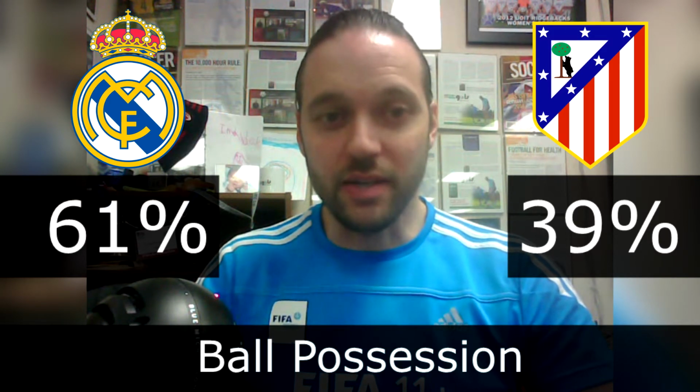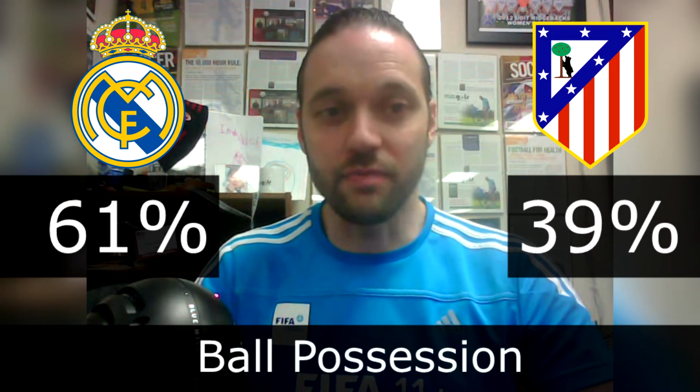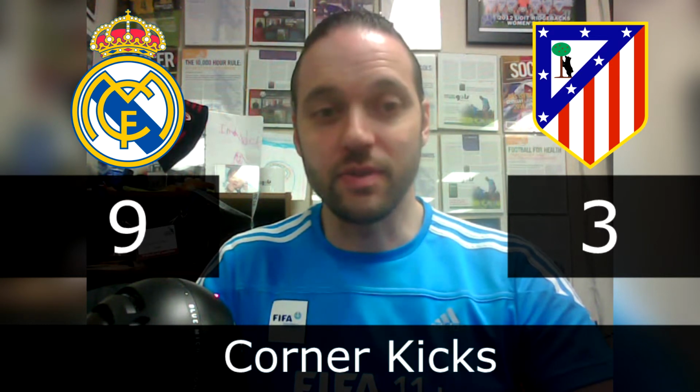You would also expect to see, if a team is surrendering possession and defending deep, that the opponent would have more shots on target, and that was definitely the case with Madrid having 17 total shots to Atletico's 4, and also the shots on target for Madrid were 7 to only 1 for Atletico. Also, the number of corner kicks, which is another statistic that you would think would favor the team that has possession and would be unfavorable to the team that surrenders possession. In this case, Madrid had 9 corner kicks to Atletico's 3.